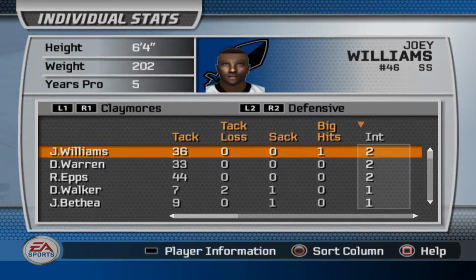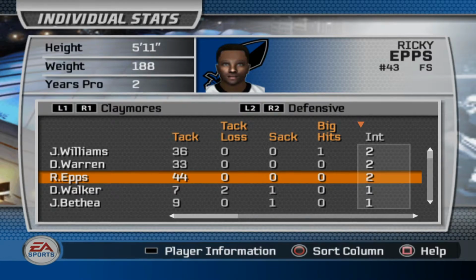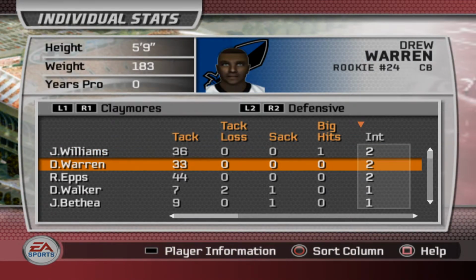Our defensive players of the week are Joey Williams and Ricky Epps, both of them holding it down, man, with 2 interceptions on the season, and their second interceptions going on that game against the Sea Devils at Hamburg. Both of these guys really held it down, and it could have been a potential of 24 points on the board for the Sea Devils, and they held them down to only 10.